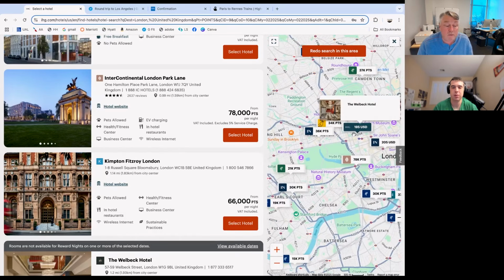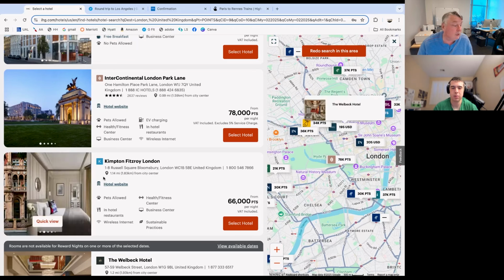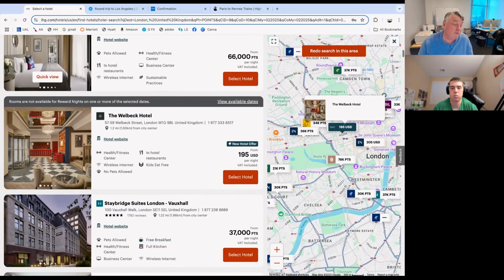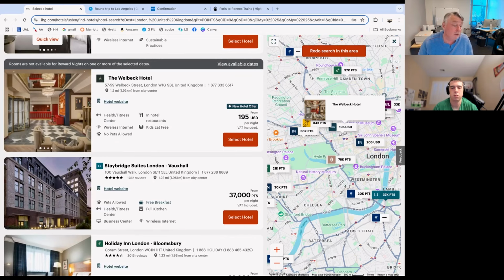So the Churchill is kind of over here where you see the Welbeck Hotel, which is not available. You got the Kimpton Fitzroy. I haven't stayed, but I heard a lot of good things about it. The only IHG hotel I've stayed at in London is the Intercontinental, and I've stayed there like 3 or 4 times. I have no issues with it. They take really good care of the ambassadors. Got a nice upgrade. They gave me a food and beverage voucher, £25 to use in the minibar and stuff like that. And a good upgrade as well.